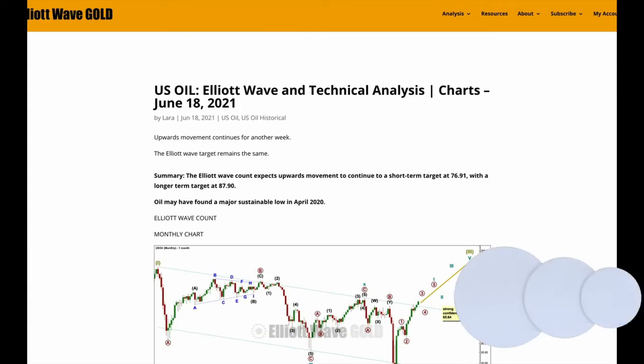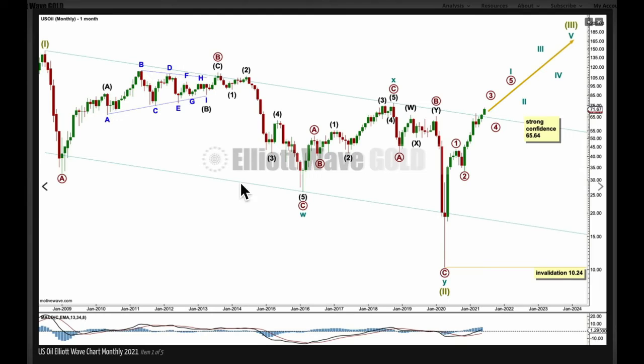18th of June 2021. The Elliott Wave count has expected upward movement. It's continuing. The next target remains the same at 76.91 and a longer term target at 87.90. I've expected for a long time now that oil has found a major sustainable low in April 2020. This analysis remains bullish and price continues higher.